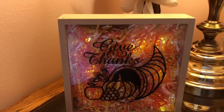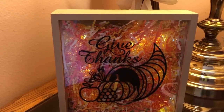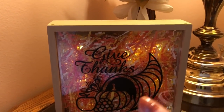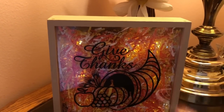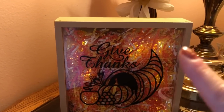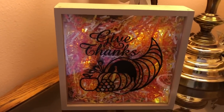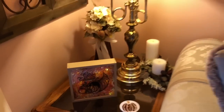You can actually, at AC Moore, they have these little sheets that you can get, and you just rub on it and it transfers to this box. So I bought the box separately, painted it, then transferred that on there, and then just filled it with shred and lights from the Dollar Tree. I do love how that turned out.